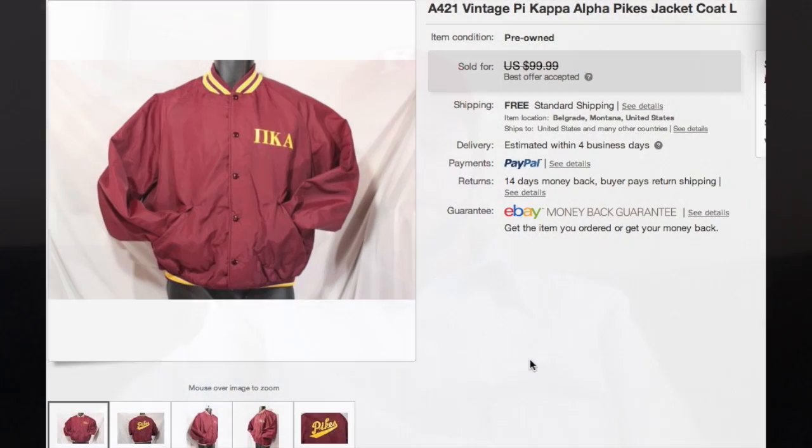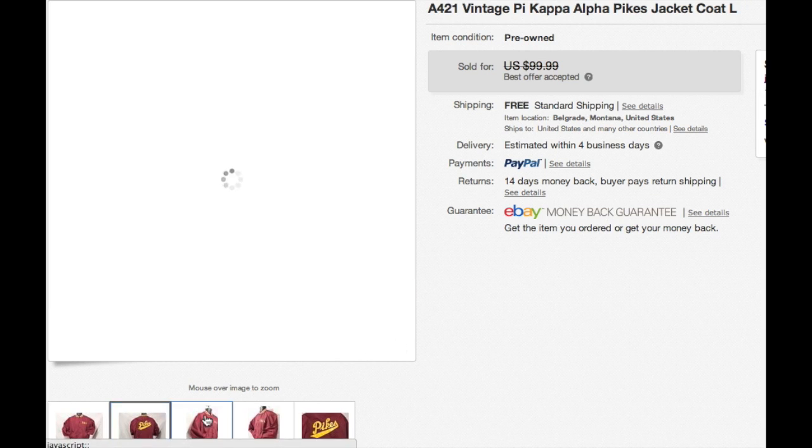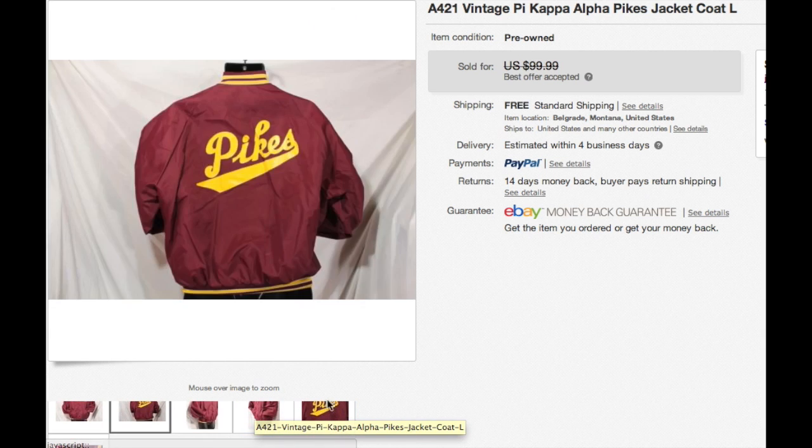Now we're going to take a look at a couple of examples of some things I've sold in the last month. Alright, so the first one that we've got here is a vintage Pi Kappa Alpha fraternity jacket. So you can see how cool this guy is. This is probably from the 70s or maybe 80s.